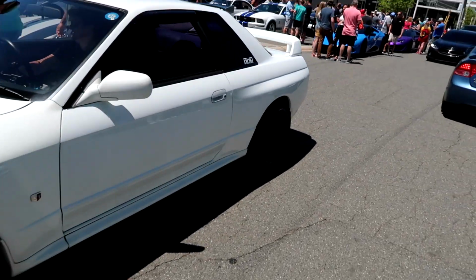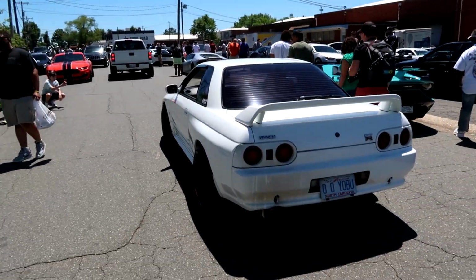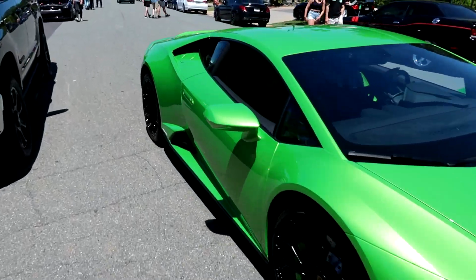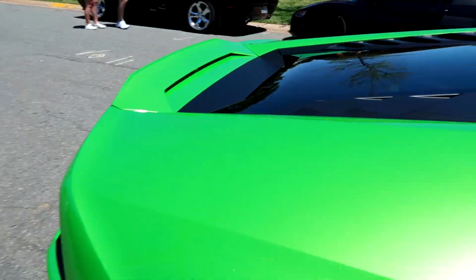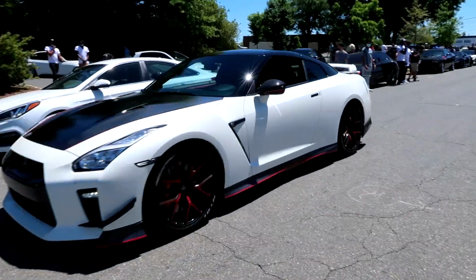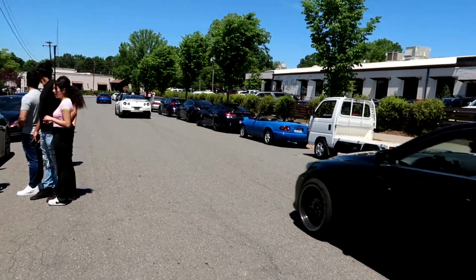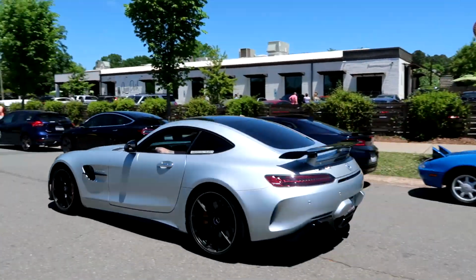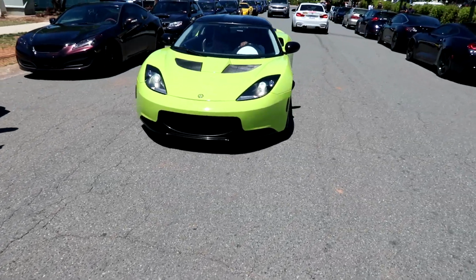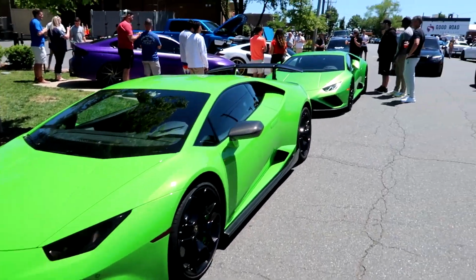R32 right here. Sick. I like those wheels, bro. I do. GTR. Look at this green Huracan right here, bro. So sick, dog. Evo too. I like it, bro. Ooh, that a Nismo? I love it, dog. Nah, it's just a regular edition. AMG, bro. GTR. Lotus Evora right here, dog. So sick, bro. I love it. Huracan's out the ass, dude.